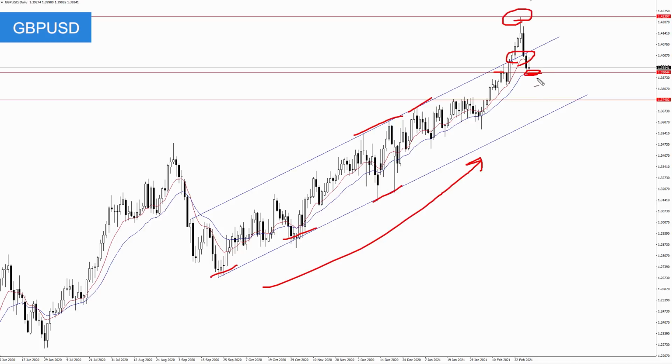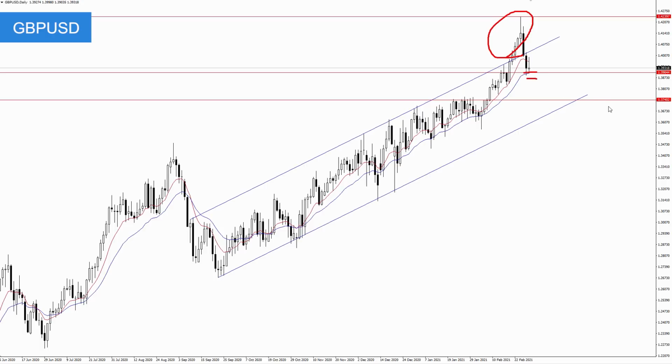However, if this was a false break last week above the top of this channel, that could trigger an extended move lower. So if we do see a break below 139, in other words, a daily close below it, that could expose the 137.40 area. Notice how it was resistance back here, so it should serve as support. We could even see a retest of this ascending channel support, and there's no guarantee that this will hold or 137.40 will hold, because if this was a false break and we do see an extended move lower, there's a good chance that this ascending channel ends up breaking lower as well.